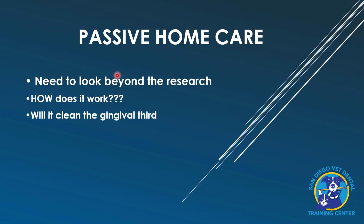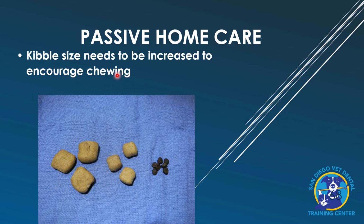It tells you that there has been plaque and calculus reduction, but it doesn't tell you where the plaque and calculus has been reduced. So the problem is, if it cleans the surface, you might get 50% plaque and calculus reduction. Oh, by the way, to get VOHC approval, you only need like 20% reduction. But if it's the 20% at the incisal edge, remember, it's not doing anything really medical.